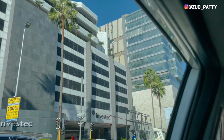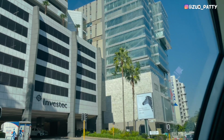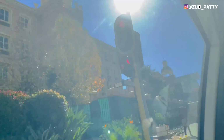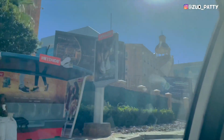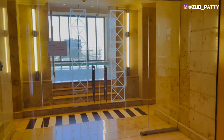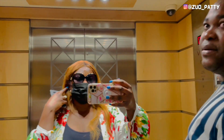So on today's episode, I am going to be taking you to this beautiful luxury one-bedroom apartment located in the heart of Johannesburg in the Michelangelo Towers. This apartment is designed for you to have that luxury and contemporary feel, a sublime elegance for you and your family. I'm going to be giving you a tour of this beautiful luxury apartment home, and I hope you enjoy it.